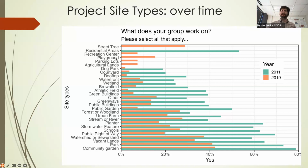We also added a couple of answer choices based on fill in the blank from the previous time and sibling sites across the country. We realized that these were important to break out. But because we have this survey over time, we can start to ask questions. Are groups becoming more concentrated in their site types? And this would suggest so.